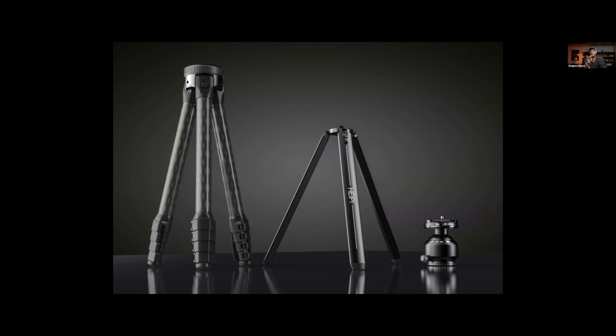It has its own integrated ball head, and the center column is actually that mini tripod that you see in the middle. And so if you pull it out enough, the three legs just go up, and that's your center column. If you pull it out all the way, then you have a little mini tripod that you can take anywhere. It's just a really cool design, super lightweight, super portable, and easy to travel with. When you travel, you're always trying to look for ways to save weight and space.